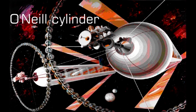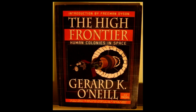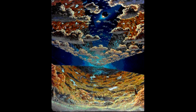The O'Neill cylinder offers the largest surface area for a given diameter of the three habitat types. Gerard O'Neill produced an in-depth study of space habitats in his book The High Frontier, in which he envisaged cylinders up to 30 kilometers long, supporting several million colonists.